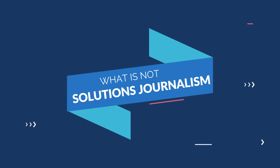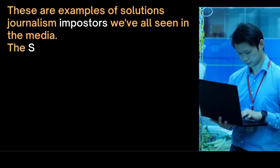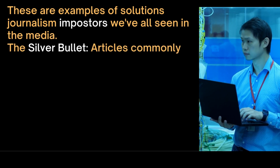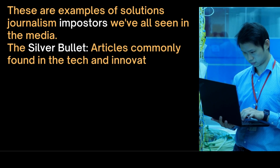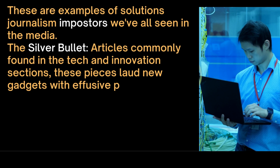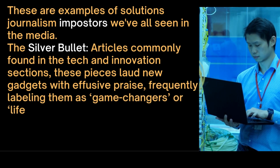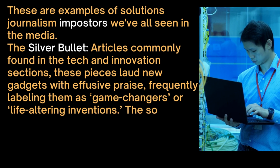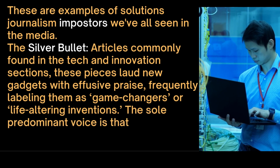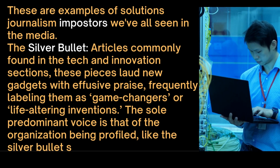Let's see what solutions journalism is not. These are examples of solutions journalism imposters we've all seen in the media. The silver bullet articles are commonly found in the tech and innovation sections. These pieces laud new gadgets with effusive praise, frequently labeling them as game changers or life-altering inventions. The sole predominant voice is that of the organization being profiled.